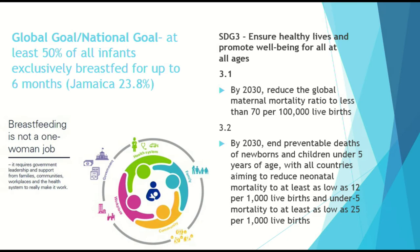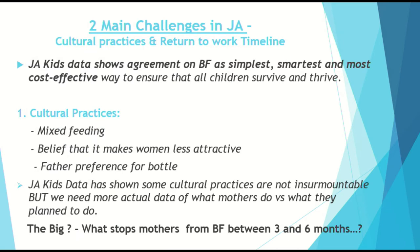It requires support from families, communities, workplaces. And that's where we really tend to fall off, is in the support in the workplace as well. So there are two main challenges, and I'm closing now, in Jamaica that I could see from this data.